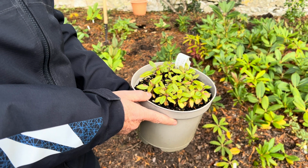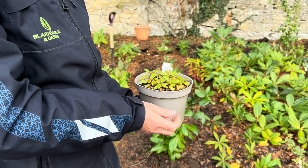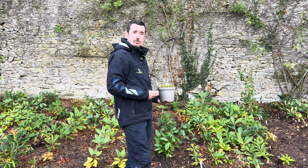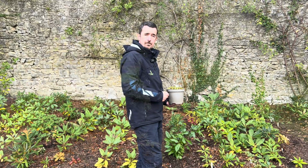They do a lot better in the beds than they do in the pots, gives them a much more, I suppose, stable growing situation. And then when they start to reach this sort of size, we plant them out into the gardens and hopefully into their more permanent homes. So we'll go and show you that.